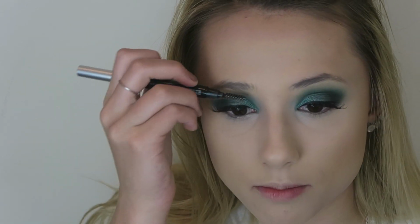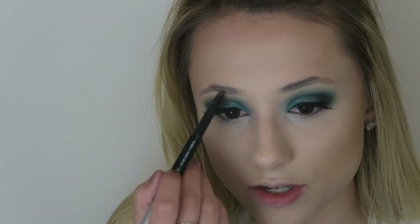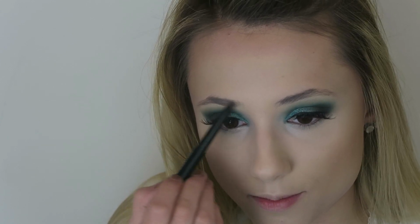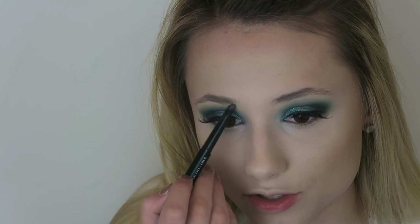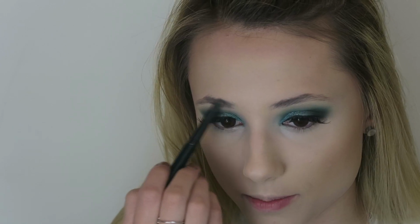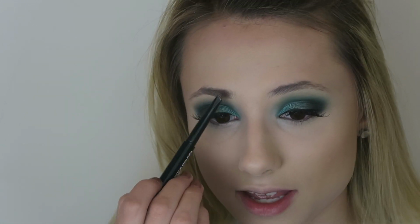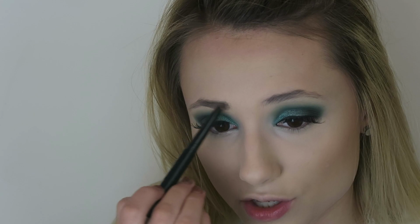I'm gonna use the pencil on the tip, the inner part of my brow, and the pomade on the tail. I love this pencil. I'm obsessed. I've actually been reaching for this maybe even more than my pomade, which is crazy because I love my pomade. You know, the ColourPop brow pomade is like my ride or die. So it's crazy that I've been reaching for this. And this is $1, so.